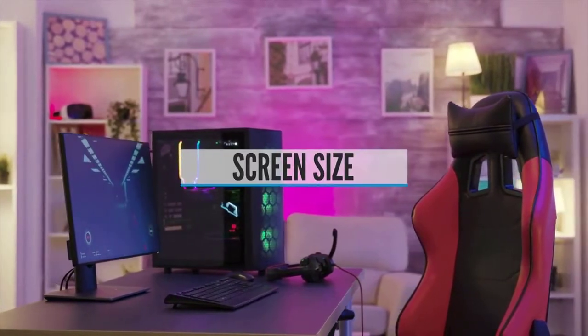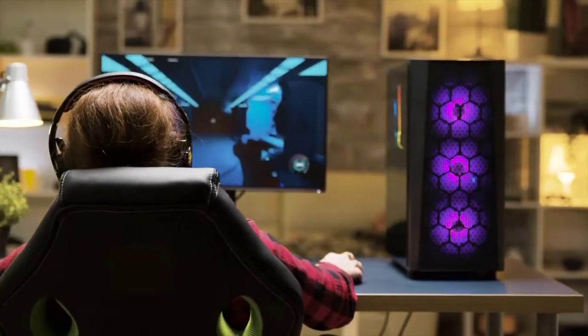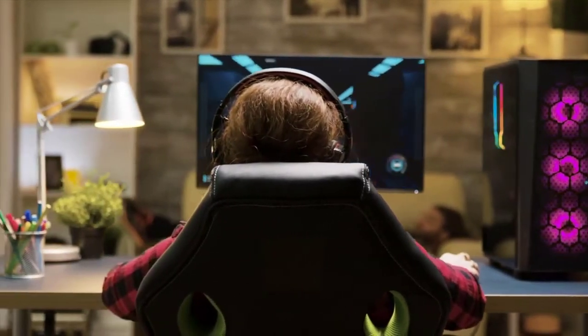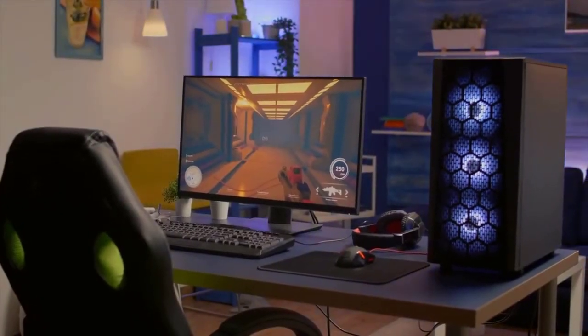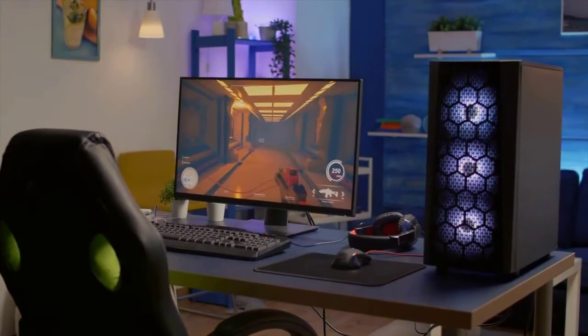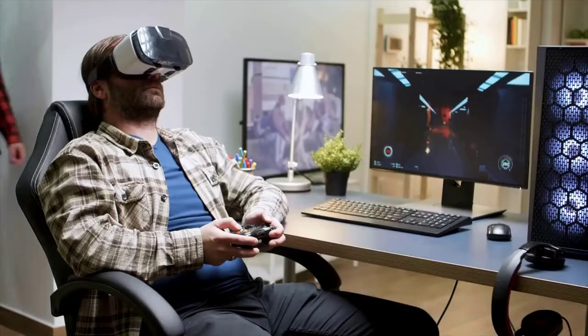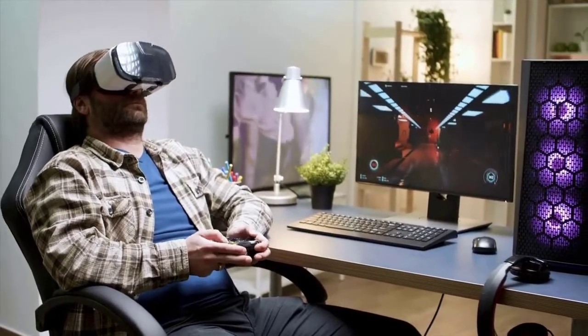Screen size. Screen size isn't as big of a deal with monitors since you'll be viewing them up close, and the differences are fairly minor. Today, gaming monitors stick to anywhere between 21 and 27 inches, since those represent the perfect balance of visual clarity and viewing comfort. Anything higher, and they would have to be watched from a distance. Anything smaller, and they wouldn't benefit as much from high resolutions. Which size you choose is entirely up to you.